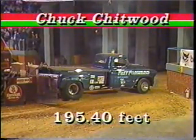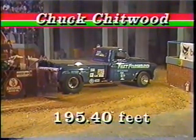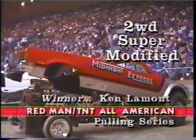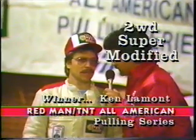Won't do it, 5 feet short. Not quite enough to beat Lamont's full pull. Ken, you made a full pull. It's the only one in the class so far.